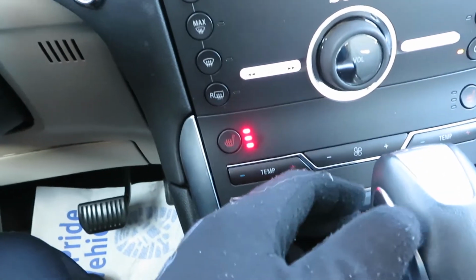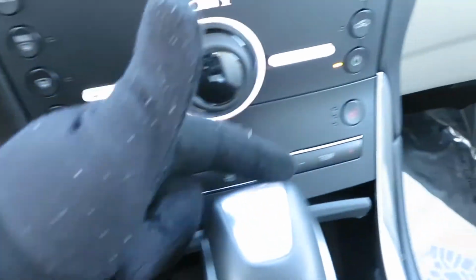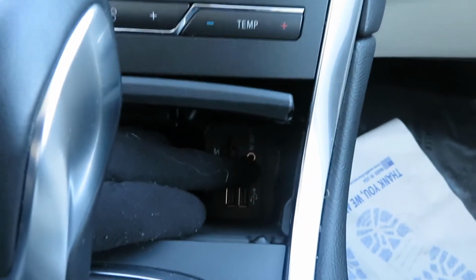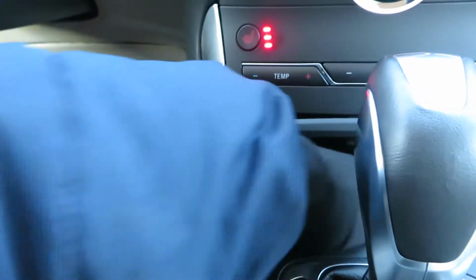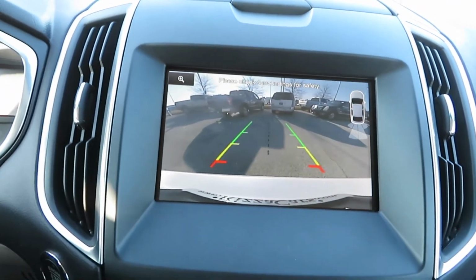You got dual climate control right here. This is your climate control for the driver. That's passenger over there. You got the SD card slot, the line in for the aux cord. Then you got your two USBs. You got a little pocket down there where you can sit your phone at. Electronic parking brake. Let's see how that reverse camera looks. Okay, so you got a nice little reverse camera.